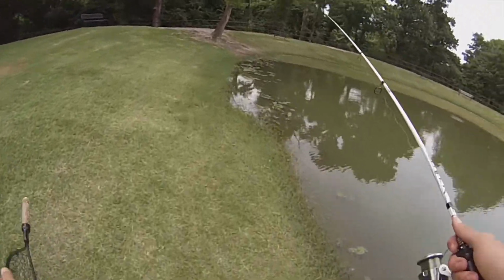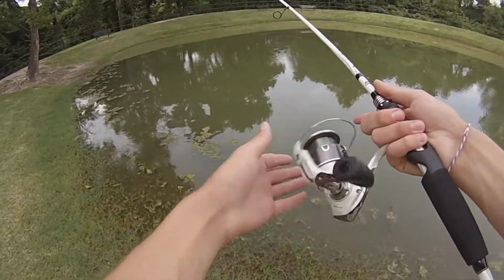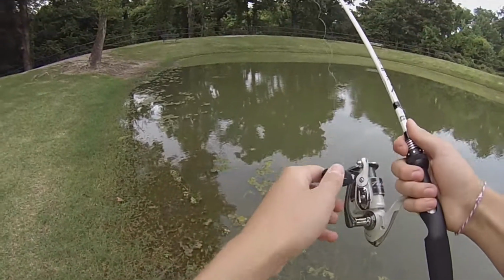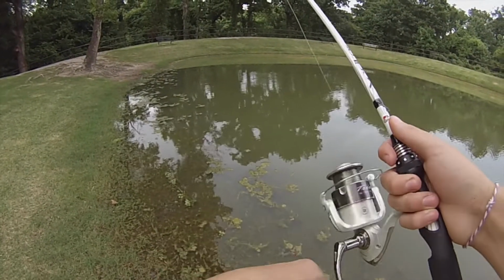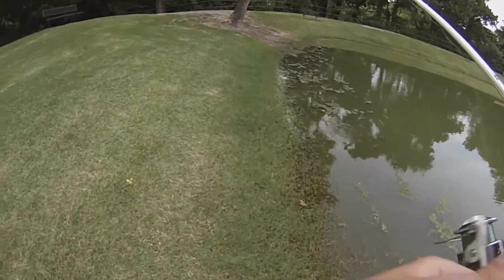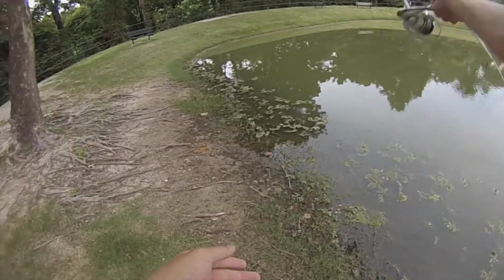I'm not sure if they're actual koi. I don't know if somebody put these in here a long time ago, like they used to be their pets or what, but they've literally been in here forever. I think they know better than to eat the corn. This is going to be difficult. There's that carp. There's that big one.